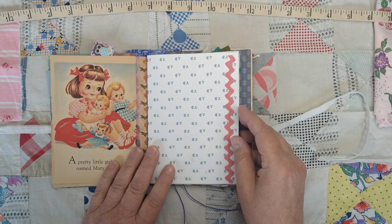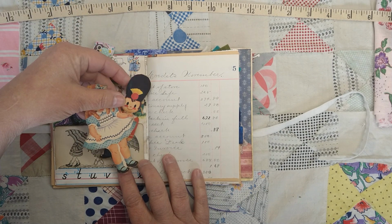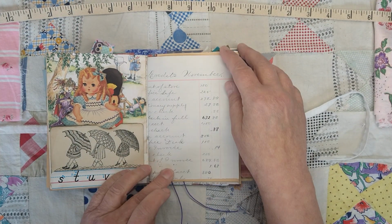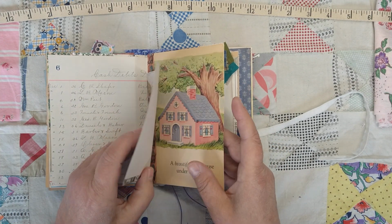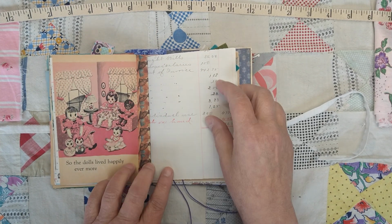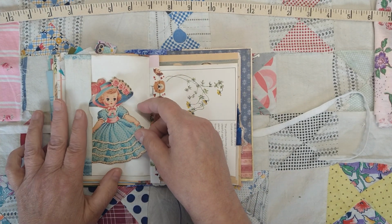This is Mary Lou with all her dolls. This is some vintage wallpaper. Another pocket. A couple more dolls. And my favorite, Fancy Nancy with her dolls. Some ledger. Butterflies. And her dad made her a beautiful dollhouse under the tree because she had so many dolls. And then her dolls lived there happily. And this is some more wallpaper. So of course there's a pocket.